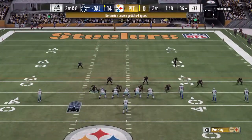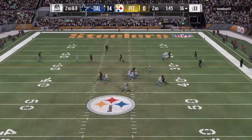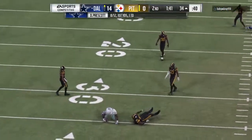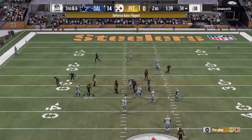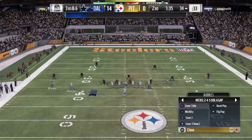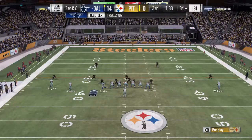It's 2nd and 8. The goal of a wide receiver screen is to get enough blockers in front to create a wall and let him pick his spot to run the football. How about the defense there, swarming to it and not allowing that to happen? Did not let him get downfield. That throw good for only a couple. It brings up 3rd down.